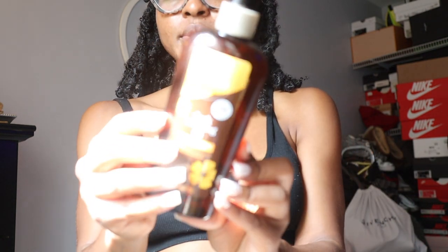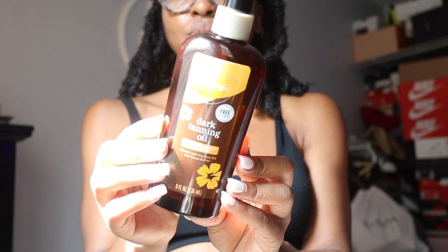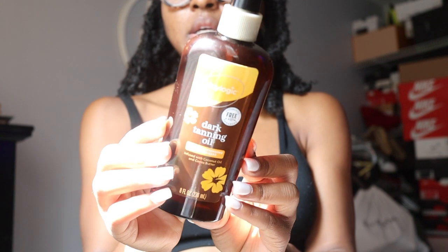But I got this Daylogic dark tanning oil. It has coconut oil and cocoa butter. So this is what I am planning to use to get me a nice tan. So yeah, that's all I got.